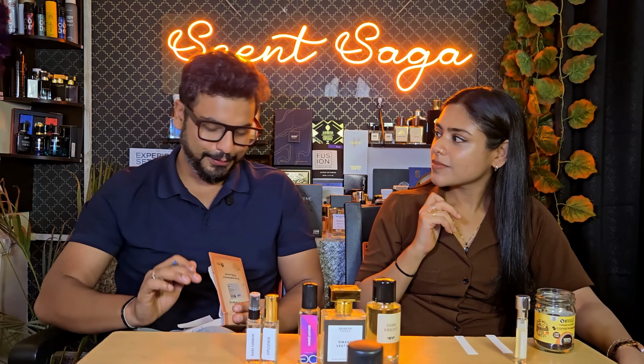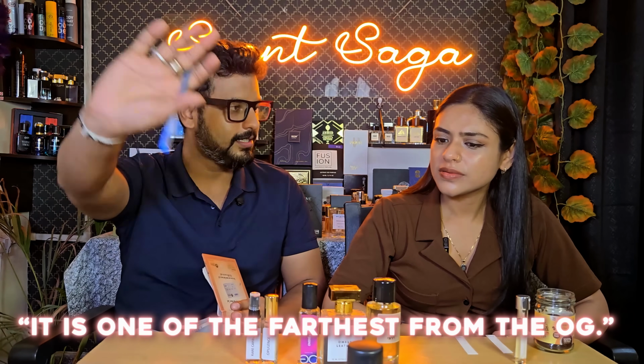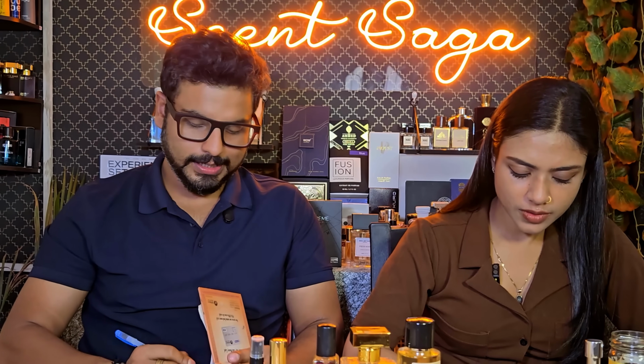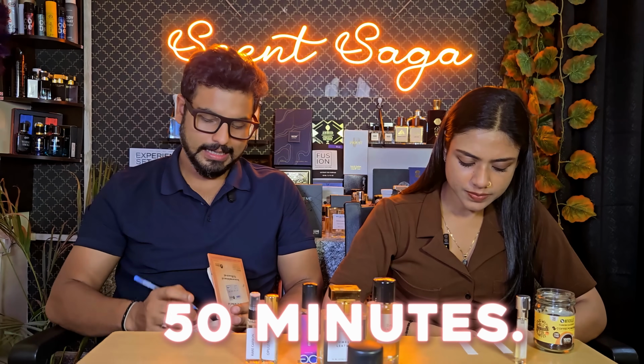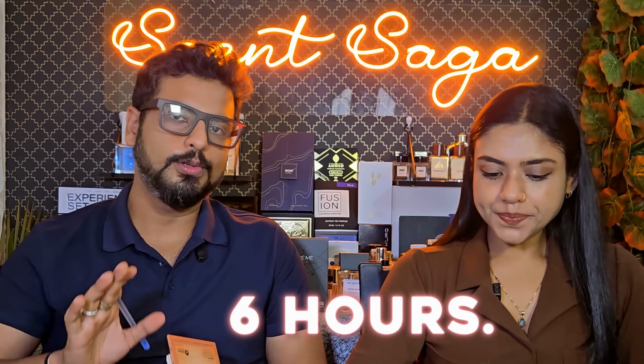The name of the perfume is Arabian Aroma's Ombre Leather. Okay? No. And this is by far one of the farthest from the Ombre Leather DNA so far. It sells for 700 rupees for 50 ml. The overall projection is 50 minutes and the longevity is around 6 hours, although the projection is not very strong. It's kind of moderate.